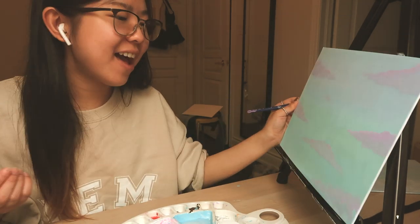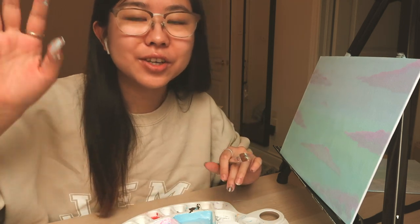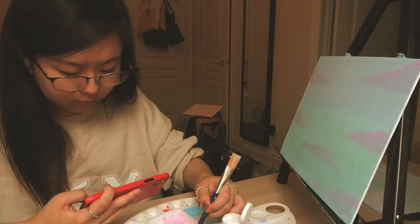Guys, this is not looking half bad. I'm sort of proud of myself right now. Also, the sun went down, so that's why it's looking a little bit dark.